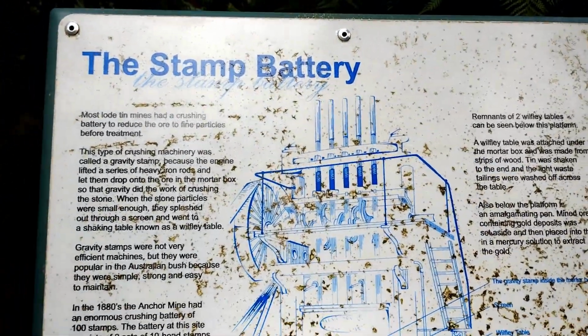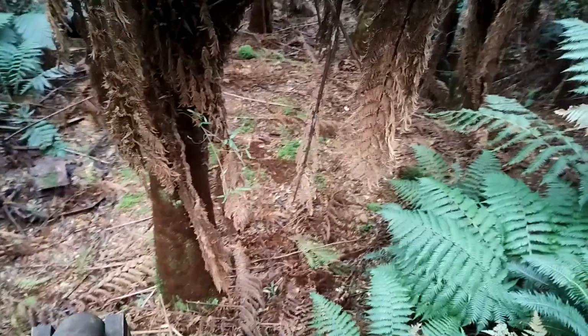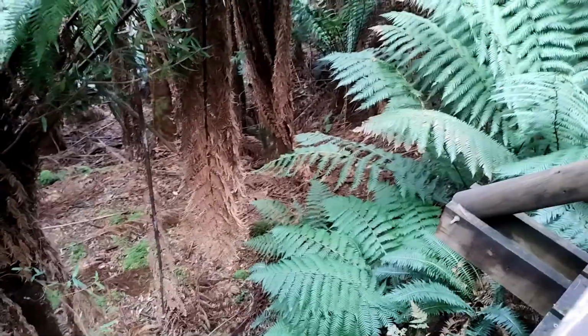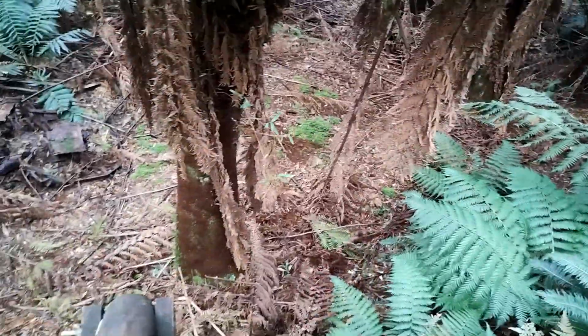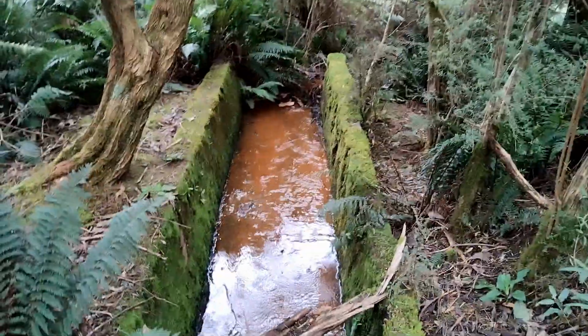Similar operations happen today. It's just a little bit more refined, a little bit more modern and a little bit more automatic. Down here somewhere is supposed to be the remnants of these tables. Bit of busted old gear. Down there amongst the fernery and amongst the babble of a lovely little brook. If you look hard you can see stuff that's been there for a long time. Just a tree embedded in the earth, rotting, part of the mining setup.